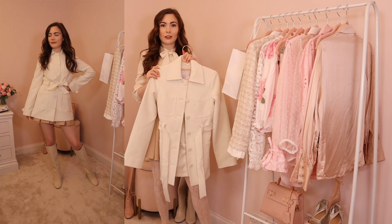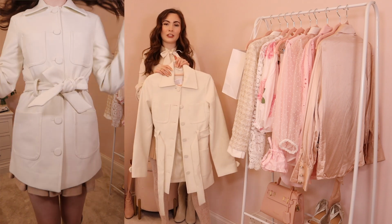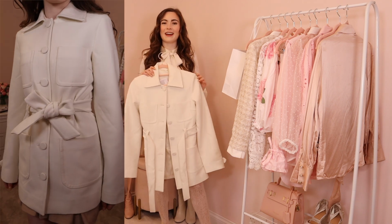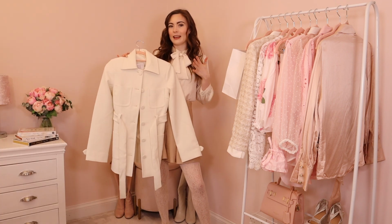I also really like the structured style, so it's going to go really nice with shorts and knee-high boots, which are also a couple of my favourite things to wear in spring. So yeah, I definitely think a white jacket is a spring essential.